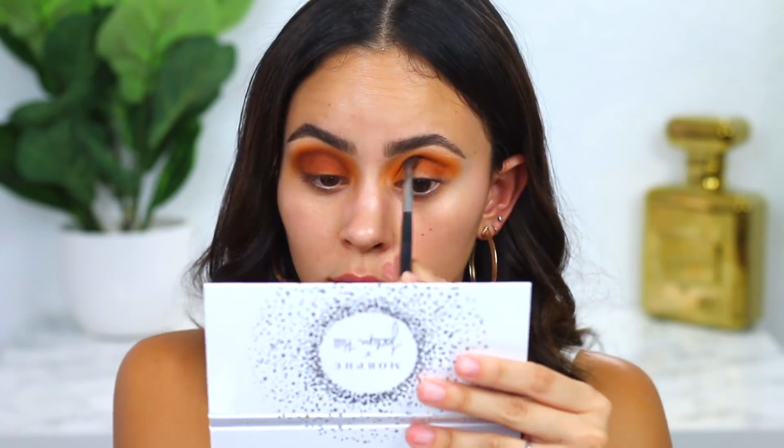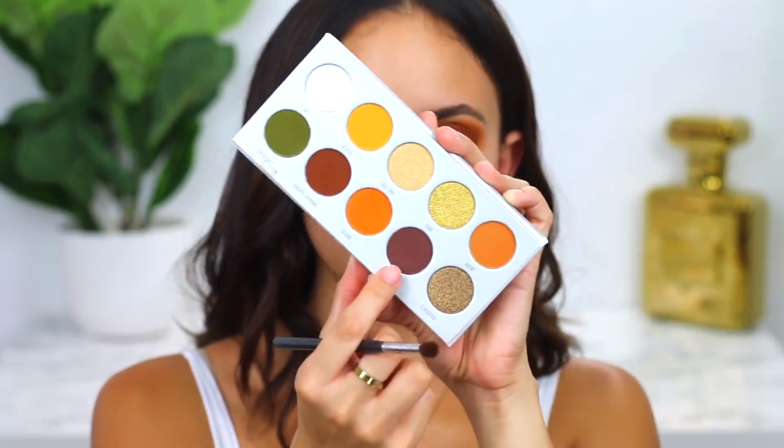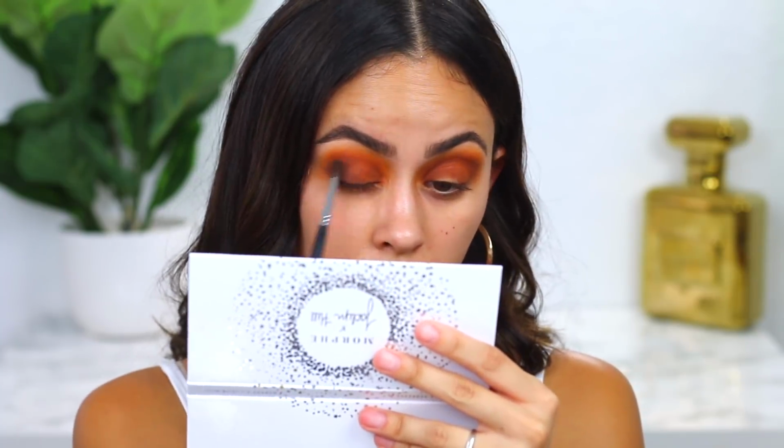I always like to look down into my mirror. That way I'm applying the color right in the crease. With that same brush, I'm gonna go in now with Prowl, which is a dark brown matte color, which is really beautiful. I love this for the lash line to smoke it out. It's probably stunning. I'm gonna take a little bit of that and just apply it in the outer corner just to add some definition in there.